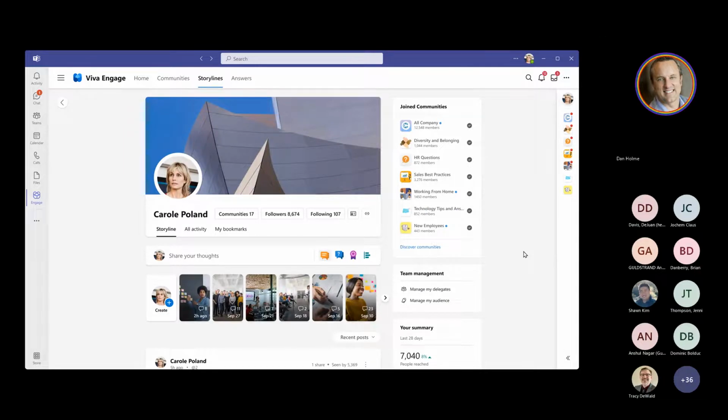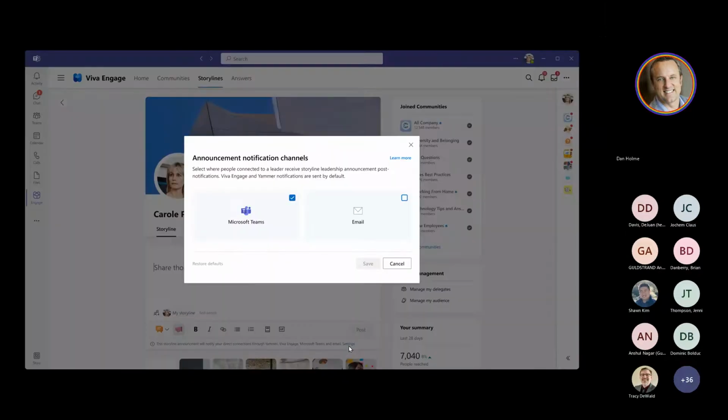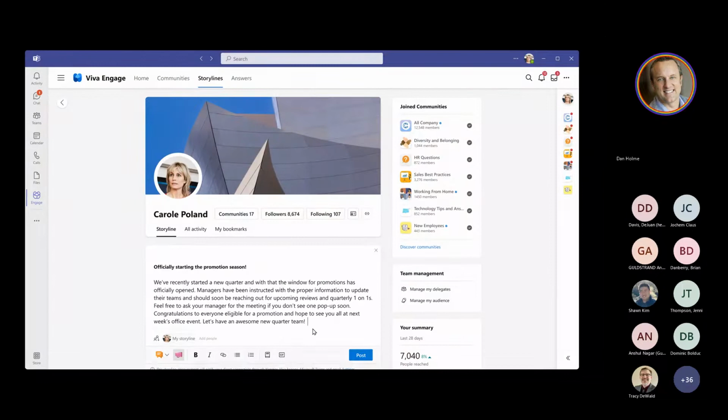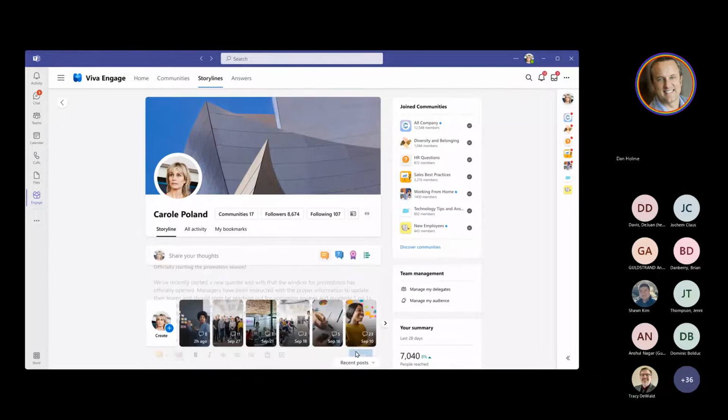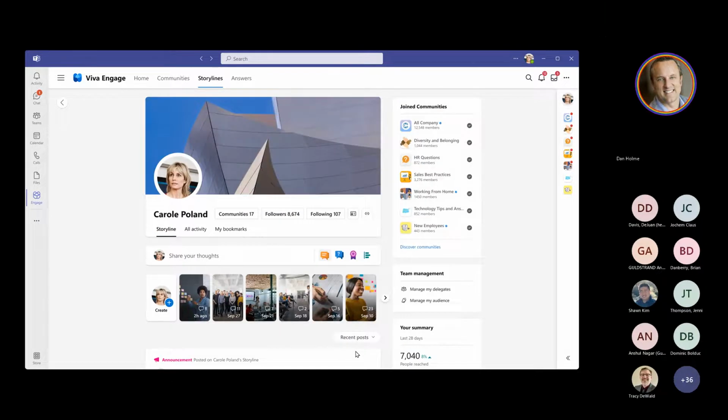Leaders also have audiences that they can reach with important need-to-know information. So if Carol has an important announcement to make, she can choose to make an announcement and it will reach her audience across her chosen channels, including Teams and Outlook. I'll go ahead and paste in an announcement and click post, and soon that announcement will show up across Microsoft Viva Engage, Viva Connections in the home feed, and it will send notifications to her audience across Teams and Outlook.